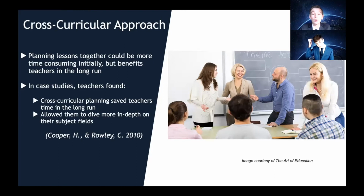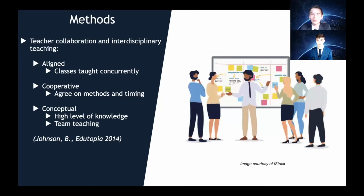For example, a book published in 2010 documents numerous case studies conducted by a combination of teachers who worked together to develop an integrated curriculum. The teachers found this approach actually saved them time and also allowed them to dive more in depth in their respective subject fields. So how can teachers collaborate to create a cross-curricular approach? According to Ben Johnson, who's an educator and author of the book Teaching Students to Dig Deeper, cross-curricular approach should begin with alignment.